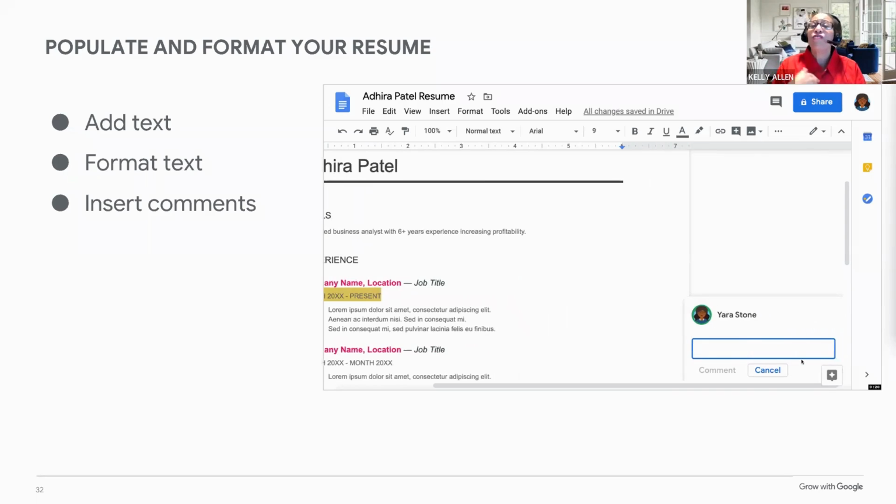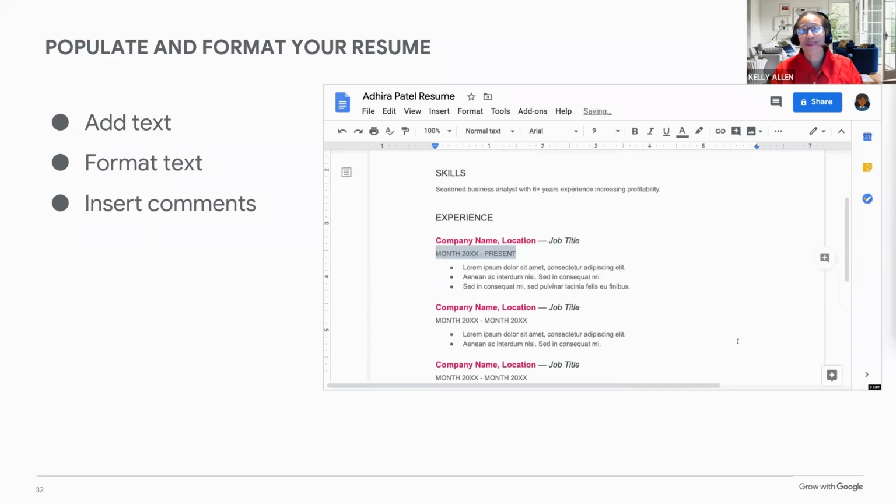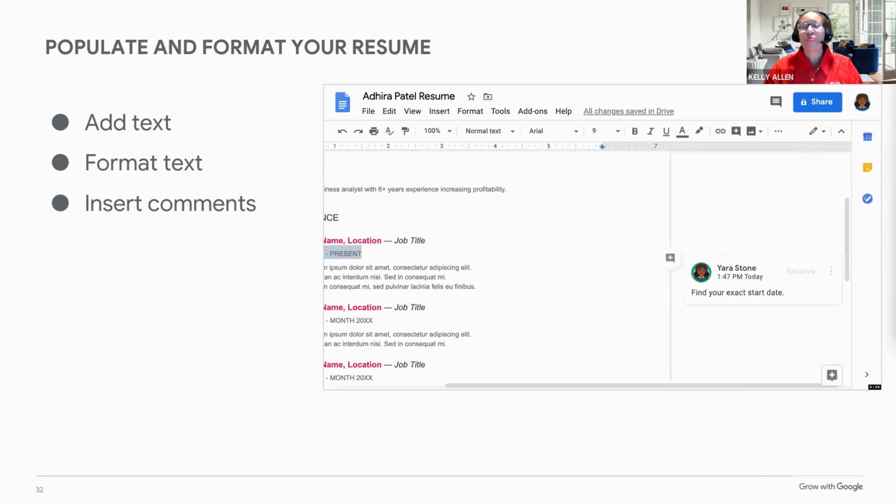For example, if you want to provide more specific information or a measurable detail like your sales record, you can add a comment. Select the text you want to comment on, insert the comment that explains what you want to change. Select comment to complete your comment, and Google Docs saves comments automatically. So you always have a record of your thoughts.